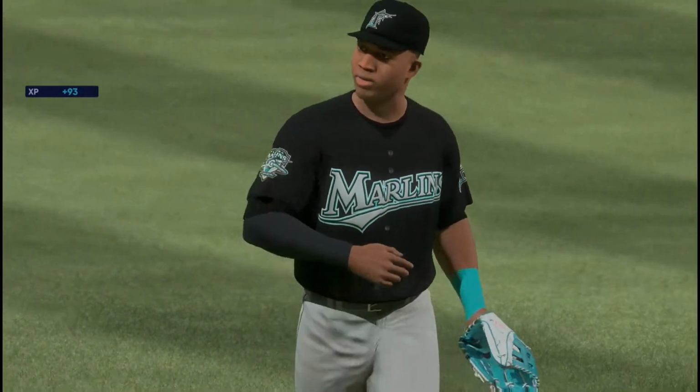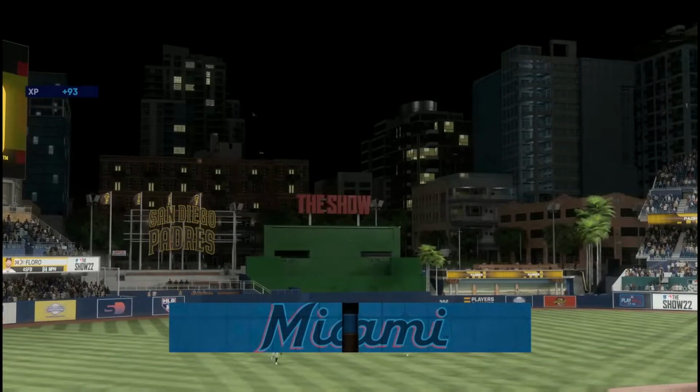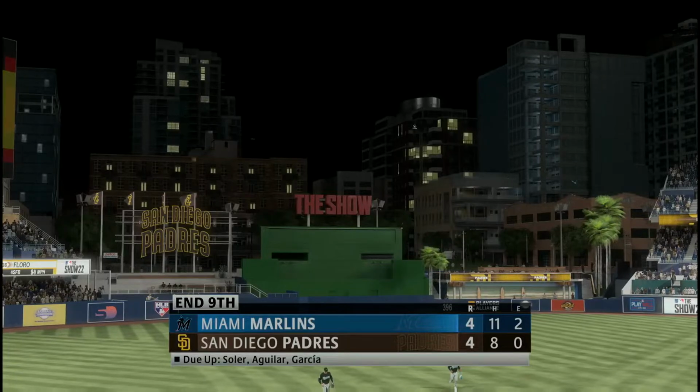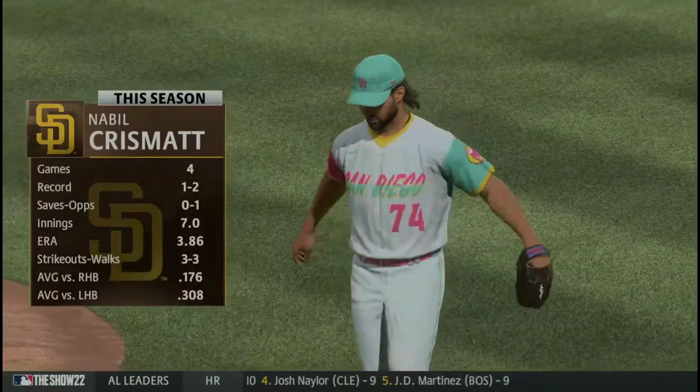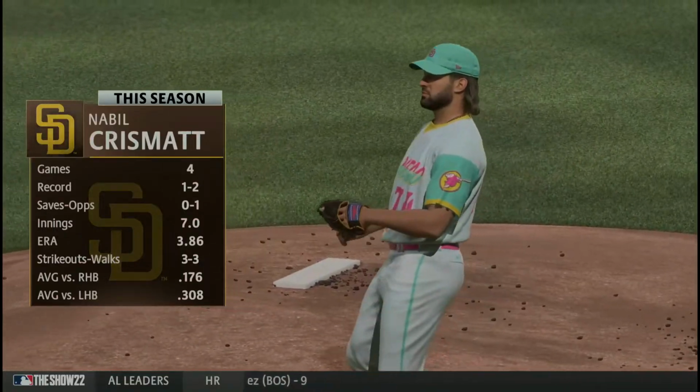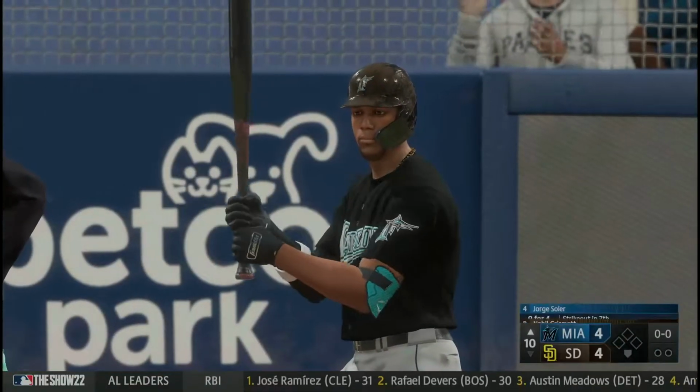Man, Dylan Flo, a little bit sketchy there in that ninth inning, but he does get the 3 outs that they need. And we go into the extra innings here, into the 10th. And Bill Chrismack coming on for the Padres. He's been pretty good in 7 innings.